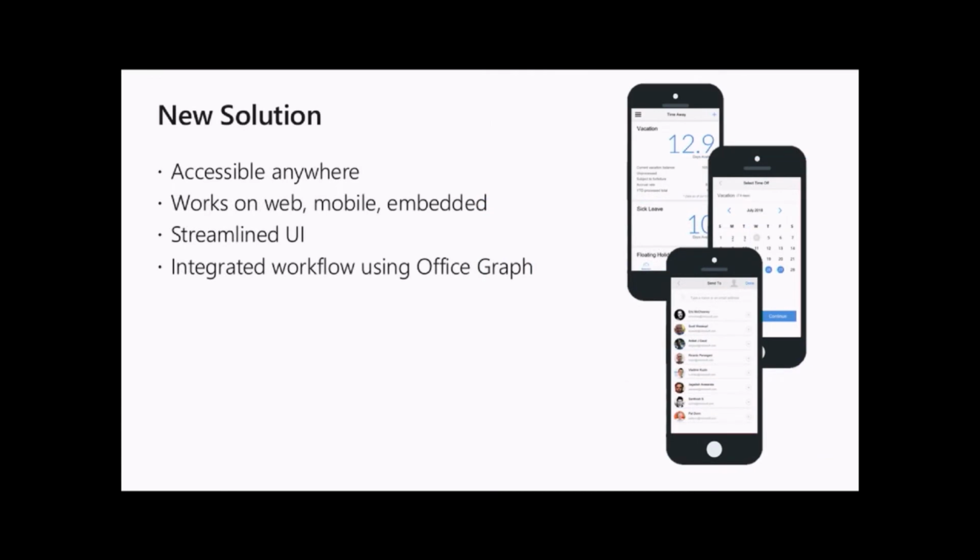Here's the new solution, which I'll give you a brief demo of right after this. This is accessible anywhere. I built it once, and it works on the web and mobile. I can embed it in different scenarios. The UI has been really streamlined, and we're using Office Graph to do workflow automation after that.